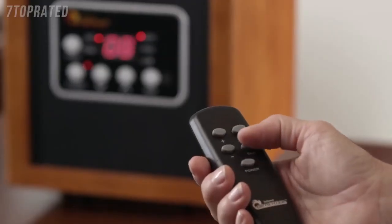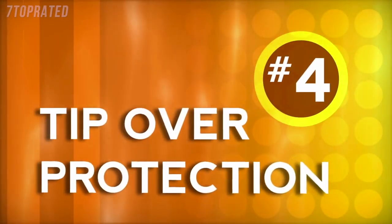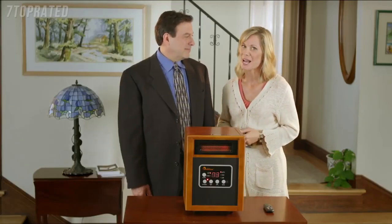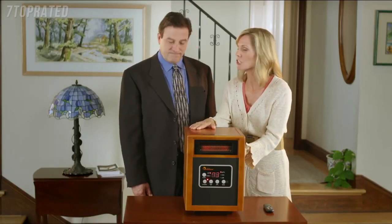I love this feature. Dr. Infrared Heater has an automatic shutoff timer you can set from 1 hour all the way up to 12 hours. With Dr. Infrared Heater, I don't have to worry about one of my kids, or Trixie, our lab, bumping into it or knocking it over. Because look at it. It's sturdy, it's solid, it's not going anywhere.